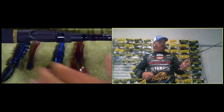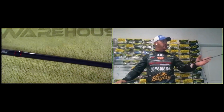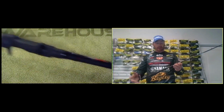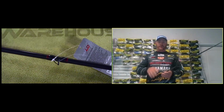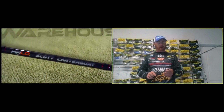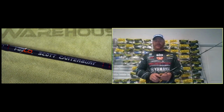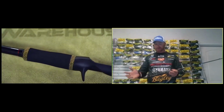It's an IM4 graphite with really good components all the way from the tip down to the reel seat, down to the handle. Got zirconium insert guides. And like I said, it's really phenomenal rods for the price point. I've been using them since last fall. I started using them when we started building them, but it's pretty much what I'm using everywhere I go now. So it's good for anybody from a weekend angler that likes to get out to anybody that wants to fish on the Elite Series. It's the Canterbury Signature Series rods.